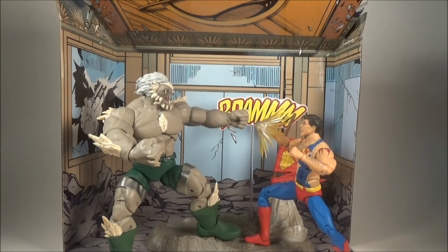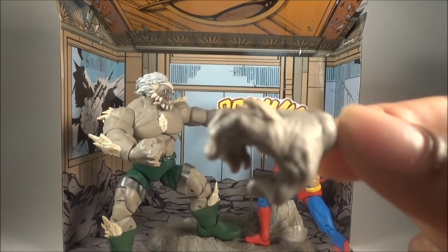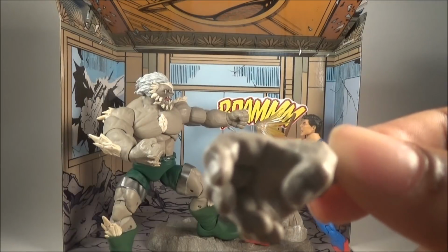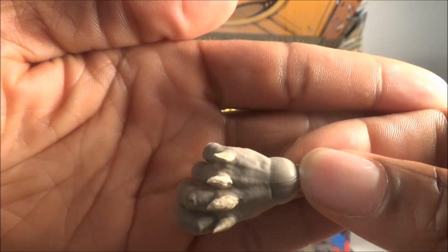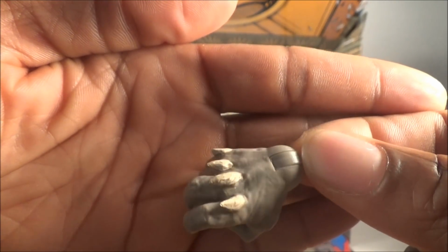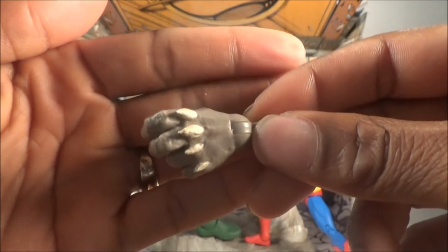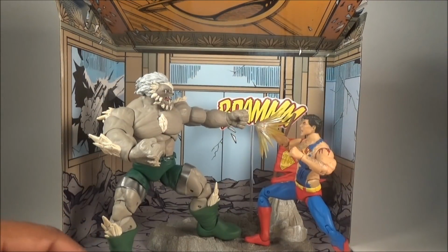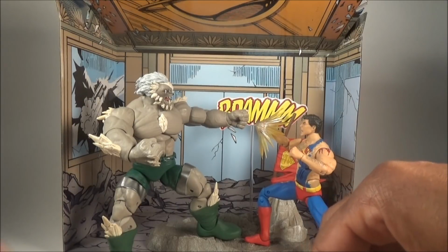Also, Doomsday, straight out of the packaging, came with his claw hands, I mean, his open gripped hands, right? With his bones protruding out of each and every knuckle. That's pretty decent. You get 2 of those. I switched the hands out and put the fists on. So that's that there.